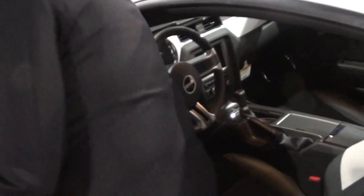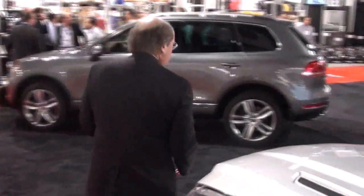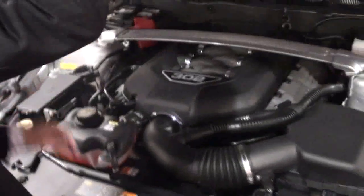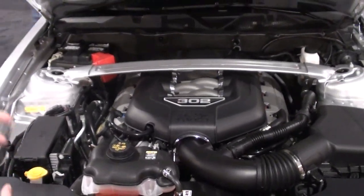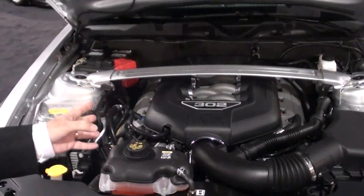Probably where the biggest change is, is under the hood. Up here, we have been able to change the engine. This is the normally aspirated version of it. What you see here is that it has a different air filter, different intake, different calibration, and different exhausts. This allows us to get almost 440 horsepower out of a normally aspirated vehicle.